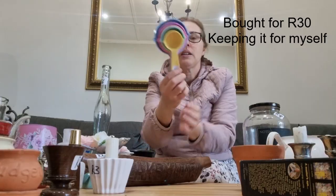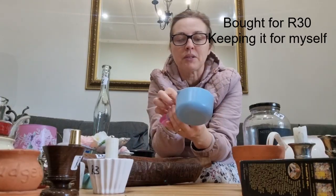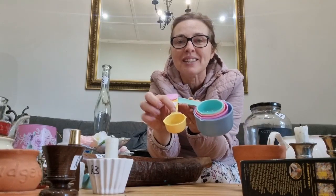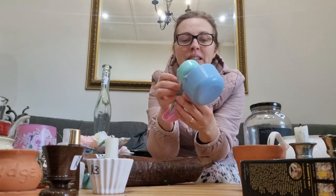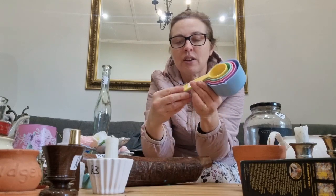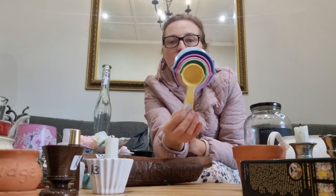I bought this whole set of Trudeau measuring cups. Now what I like about this, the amounts that are written, I can actually read because it's a different color. They normally print it differently, and I love the coloring of these ones. This is also brand new, and that was 30 rand.